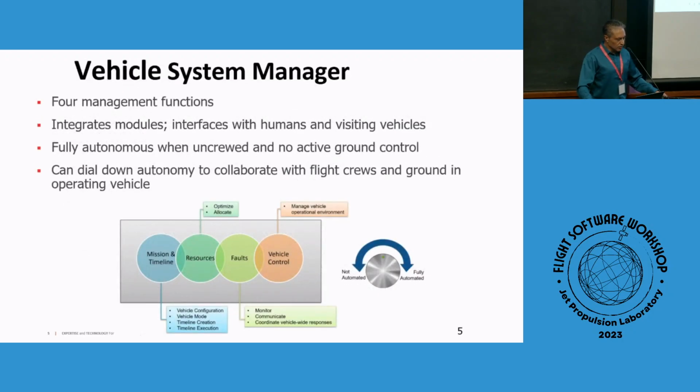So just as an overview of the vehicle systems manager, there are four management functions: mission and timeline management, resource management, vehicle control and operation, and fault management. VSM is also the interface for humans, both ground operators and onboard crew.